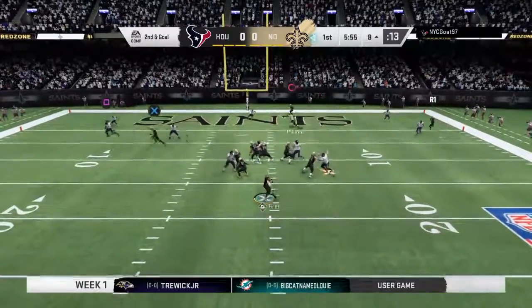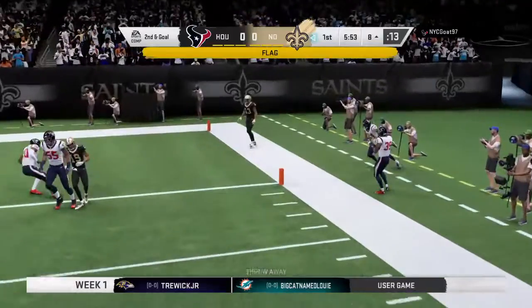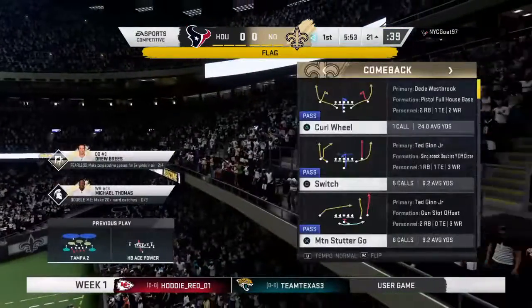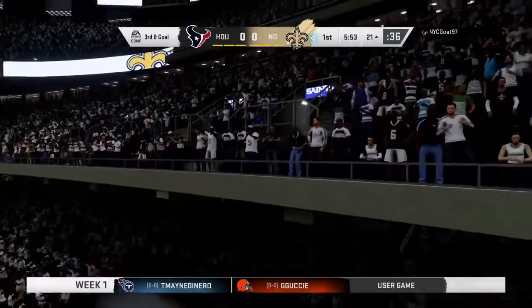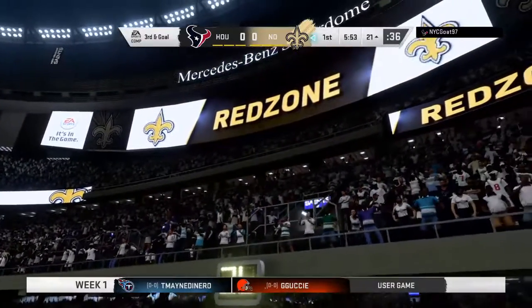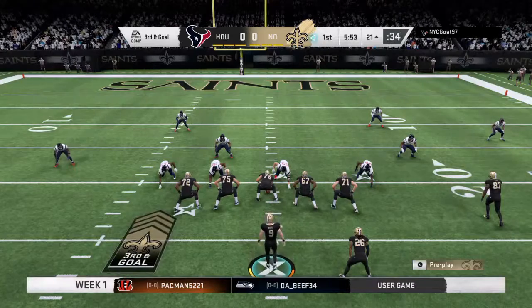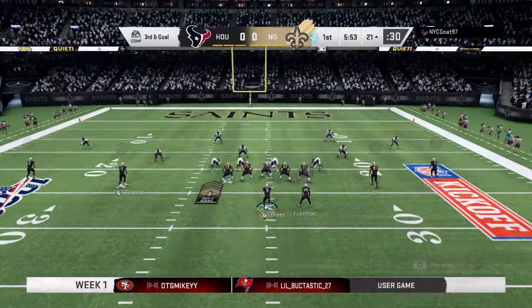Now Breeze. Flush to his right, and a flag comes in as that one falls incomplete. Now let's see who this is on. Clearly wasn't outside of the tackle box. There's your penalty. And accompanying that penalty, a loss of down. That grounding call could very well doom this drive. We'll see. They'll try again here, 3rd and goal.